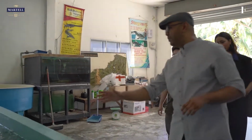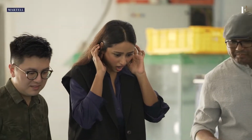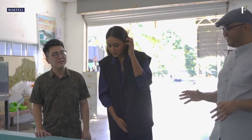This here will be the sturgeon that we're actually going to cut up for today, right? This is a rather young one. It's about 3 years old. So usually if you're in any other country, to get it to this size will take you about 5 years or so. But here in Malaysia, because one thing we don't have is winter, none of our fish actually hibernate. They grow really quick. Oh, I see.